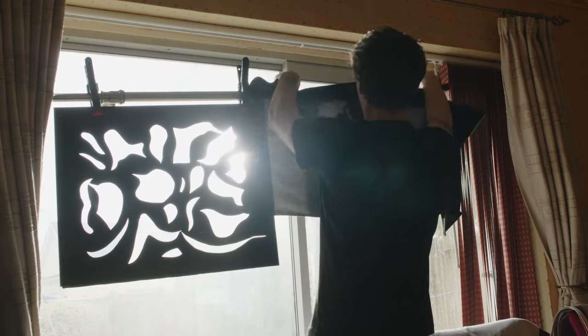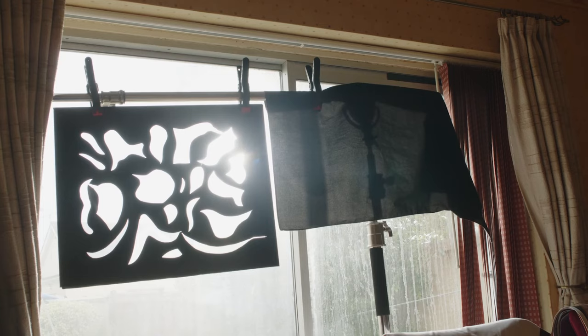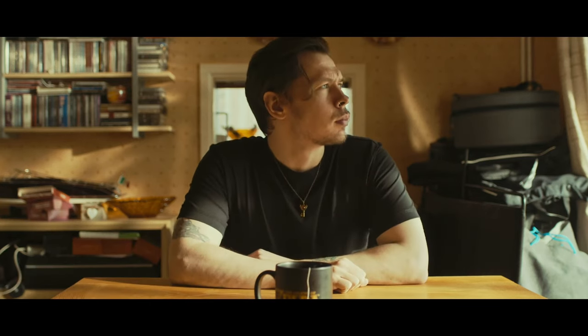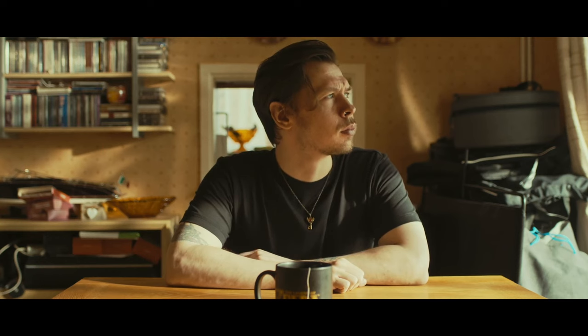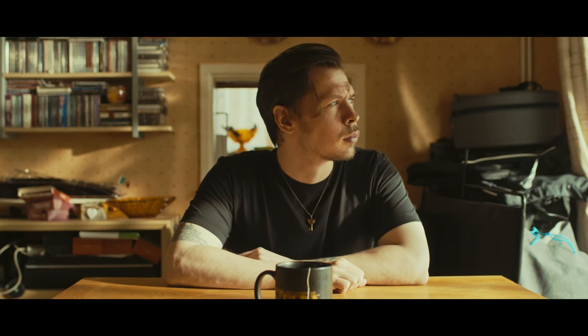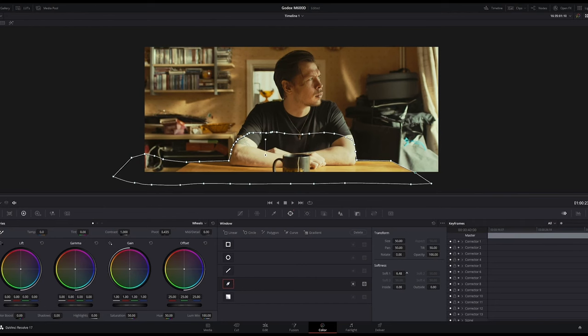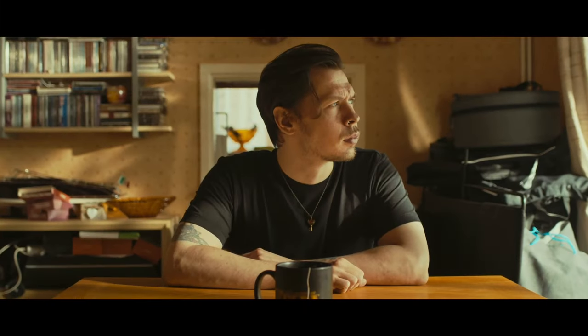Finally, we'll deal with the overexposure on the face. By simply clipping some black material just to the right of our cookie, we've blocked some of the light from hitting the face. This still leaves us with some indirect exposure from the window, keeping our face lit, but not overexposed. In post-production, we also decided to use a power window to reduce the brightness on the lower section of the frame, just to take the edge off and bring more attention to the face.